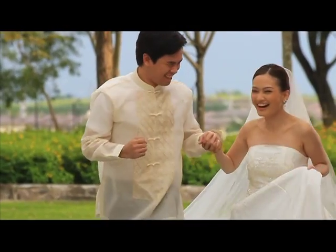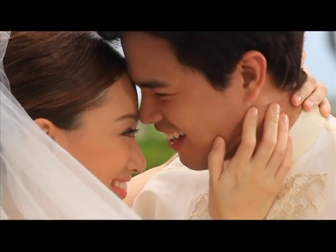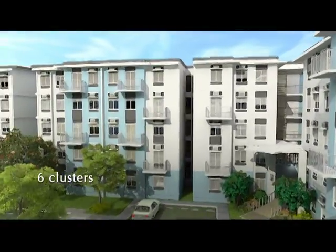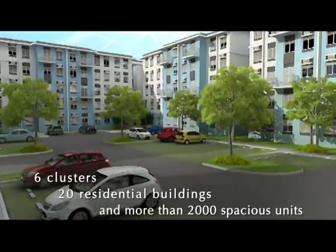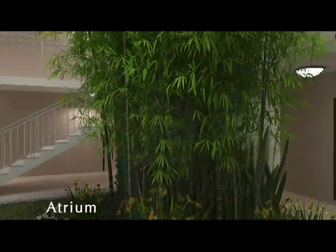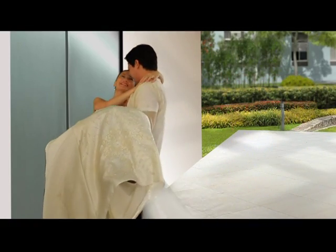Dream mo ba magkaroon ng long and happy marriage? Here at Amaia Steps Nova, pwedeng-pwede. Amaia Steps Nova has 20 residential buildings and more than 2,000 spacious units. May atrium pa where you and your loved one can spend precious moments together. May lobbies and elevators din that will save you time and energy.